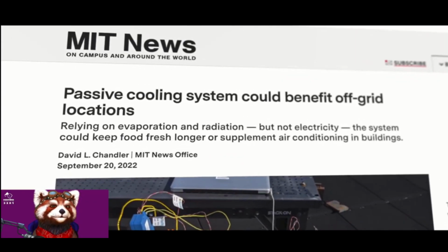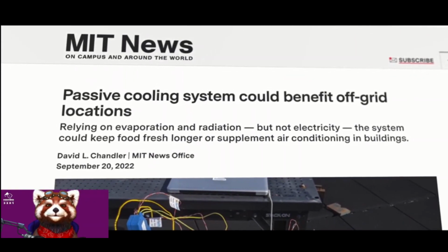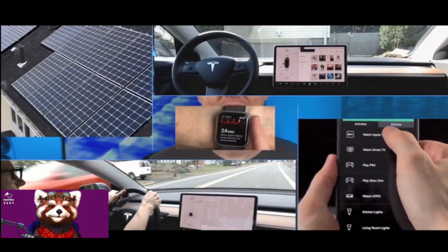Well, a team of researchers from the Massachusetts Institute of Technology have an idea. Stack the same cooling techniques we've been using for thousands of years by harnessing the power of aerogel. No power, no emissions, no problem? I'm Matt Farrell. Welcome to Undecided.